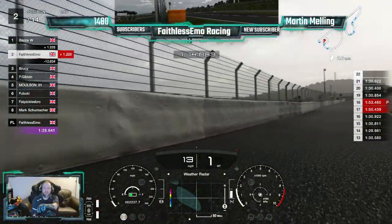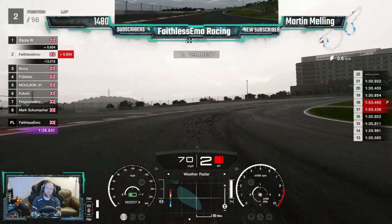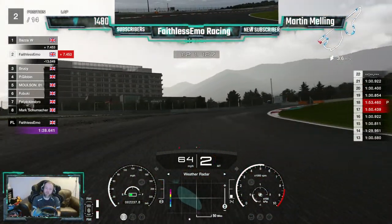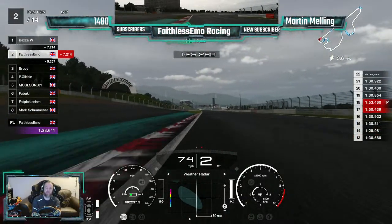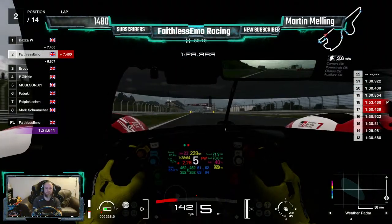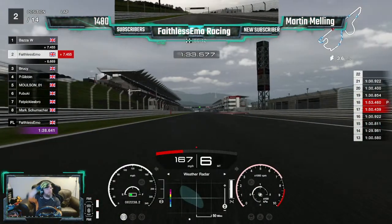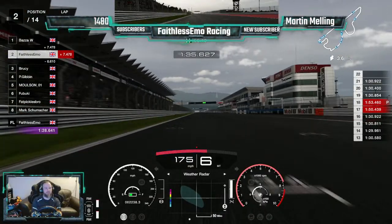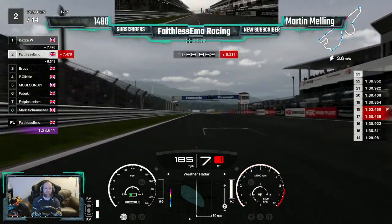Whoa. Made a mistake. That was a driving mistake. That wasn't wet track or anything like that. Yeah, the windscreen wipers are not even moving yet. Oh, that's cost us 7 seconds-ish.